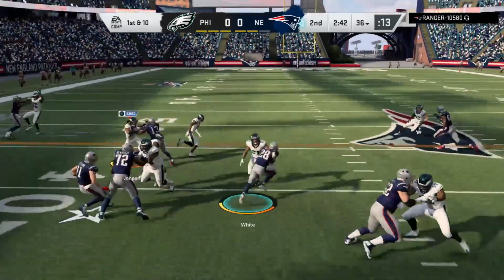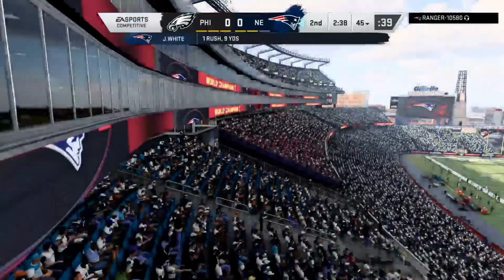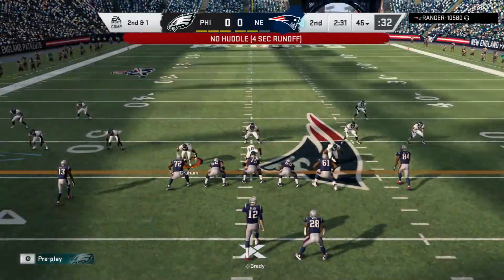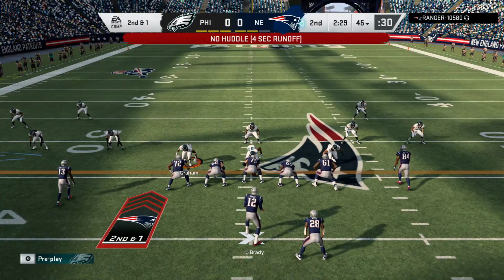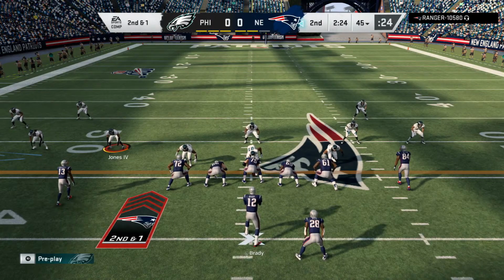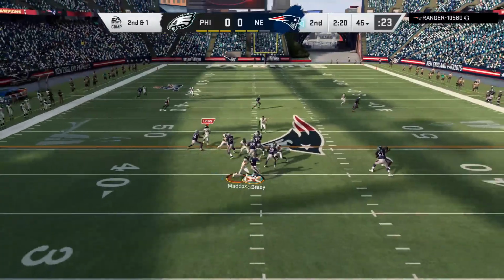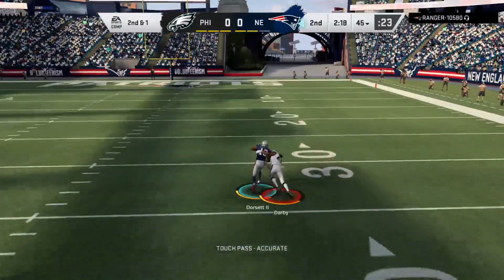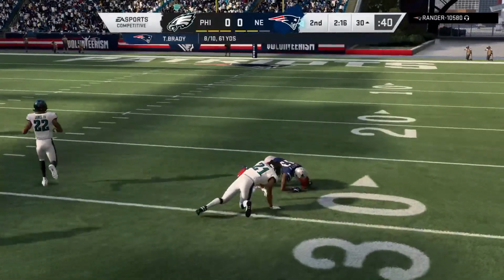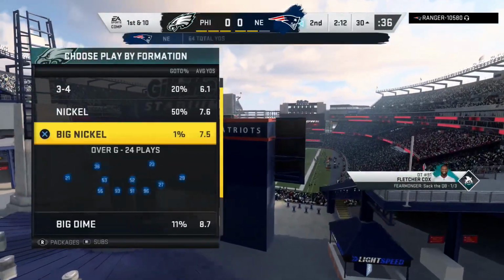They'll run it here. This is James White, and down he goes at the 45 after a pickup of 9. The last run got 9. That leaves him with 2nd and a yard at the 45-yard line. On play action, it's Brady. He finds Dorsett. It's complete. He's got this to the 30 before being taken down.